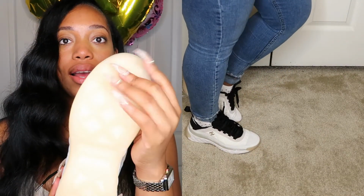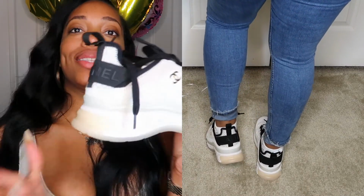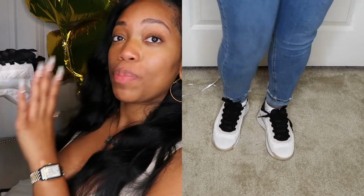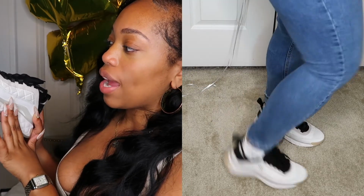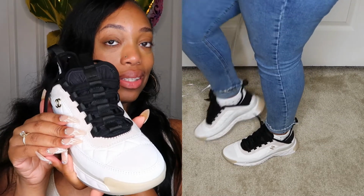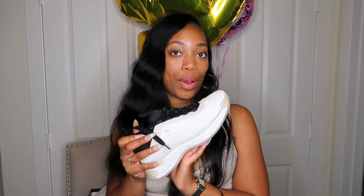These are how they look. I will try them on for you guys. What do you guys think? Y'all think I should have went with the all black, or y'all like this colorway? I'm not sure if it's picking up on camera, but it has white, and this is kind of like a soft gray, kind of like an off-white with the gold CC and then the black laces. I'm not really an all black tennis shoe type of girl, so for me, I feel like I could pair this with more stuff in my wardrobe.